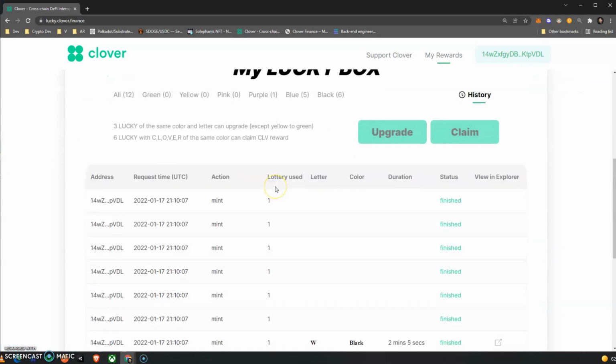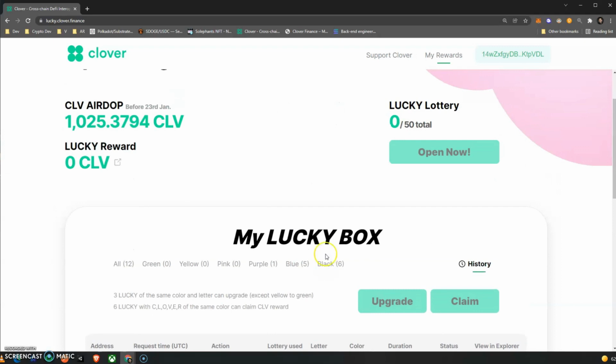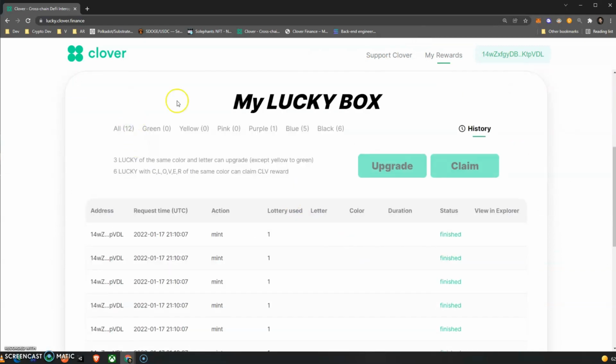Anyway, those are my NFTs, guys, and I hope you at least got some additional rewards with this so-called lucky lottery. I guess I was hyped up and I was expecting more from this, but that's what it is, right?